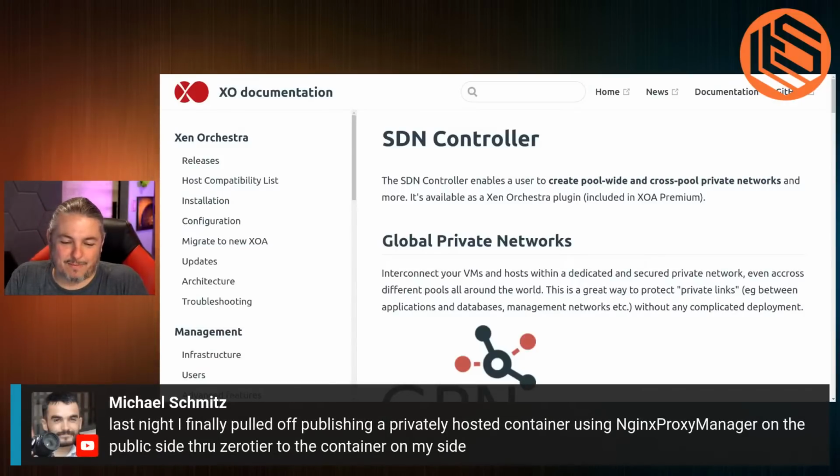Last night, I finally pulled off publishing a privately hosted container and an Nginx proxy on the public side through ZeroTier, container on my side. Awesome.